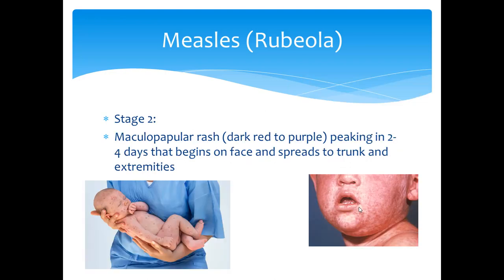So then the rash stage will start a couple days in. It'll start on their face. It's this maculopapular rash that you can see on this baby's face. It'll spread to the trunk. It'll spread to the extremities. Generally dark red, maroon, purple in color.